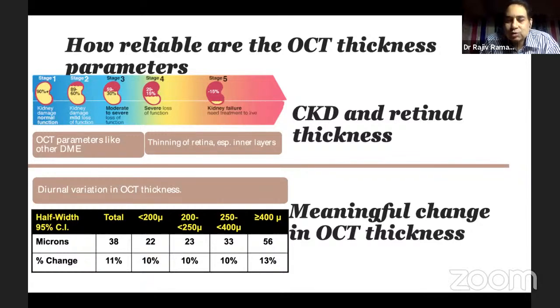However, in those who are on dialysis and have renal problems, don't rely more on the central retinal thickness. Anyway, we don't rely on it, but in the UK, they have a cutoff of 300. That becomes a problem because a meaningful change in OCT thickness is actually 10 to 11%. They say that if there is such a change, you can decide whether your anti-VEGF is acting or not. But in those who are on dialysis, there is also more diurnal variation. So in these cases, you should not rely only on thickness in giving the injections.